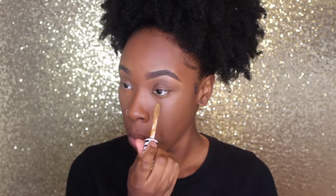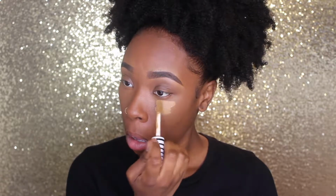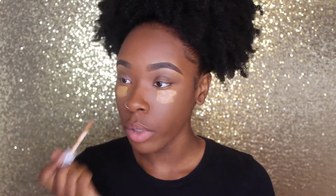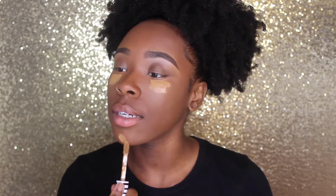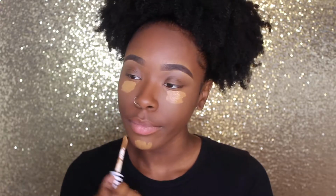Okay, so for our actual highlight, I'm going to be using CoverGirl's True Blend Undercover Concealer in Golden Caramel, and focusing it under the eyes like so. This is a very thick concealer, so you don't want to put too much like I just did, but we're going to blend it out, so it's okay.